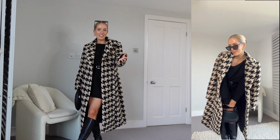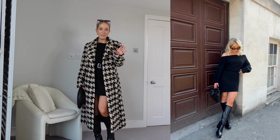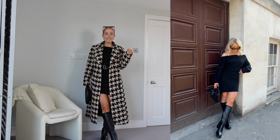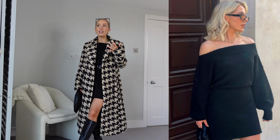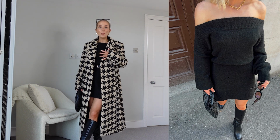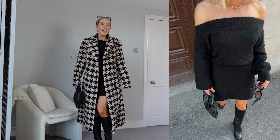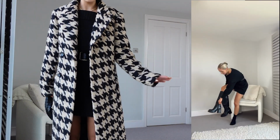Obviously, make sure it's something that you would style multiple different ways, but a dog's tooth, houndstooth coat, for me, throughout any of the seasons, especially being in the UK, is something I always gravitate towards and wear on repeat. I just always feel like I struggle in autumn and winter usually without something like this to bring those looks to life, to have something that I feel is quite cool and fun, and again, just elevates any of those outfits.